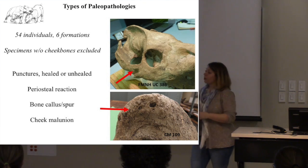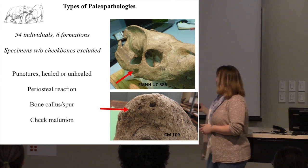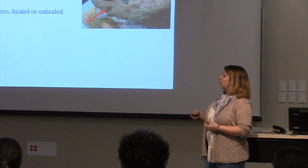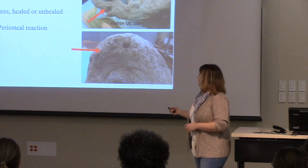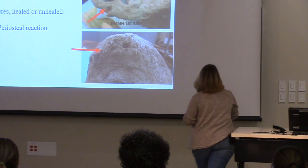So there were a lot of examples of punctures, both healed and unhealed. This guy right here, this is from Chicago, and there's a nice little bite mark here and kind of an adjacent bone spur. There's also quite a bit of periosteal reaction. That bone should be smooth, and it's not. That's a juvenile specimen, by the way. This is a great example of all of the different types of periosteal reaction you can see.